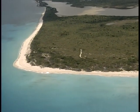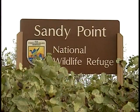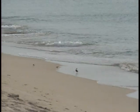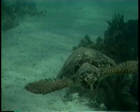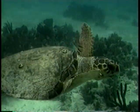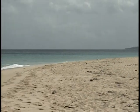On the southwest corner of St. Croix is Sandy Point National Wildlife Refuge, a 400-acre refuge established primarily for the protection of nesting leatherback sea turtles. Threatened green sea turtles and endangered hawksbill sea turtles also use Sandy Point's beach for nesting. The refuge includes the 3-kilometer Sandy Point Beach, the longest in the U.S.